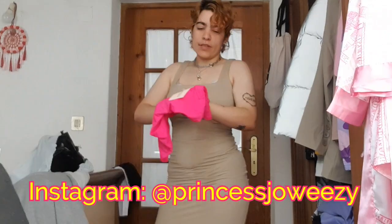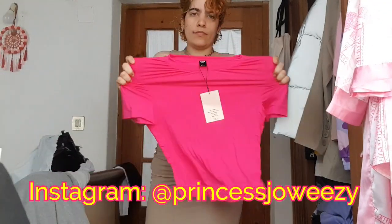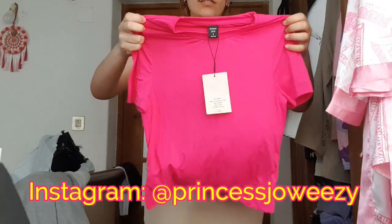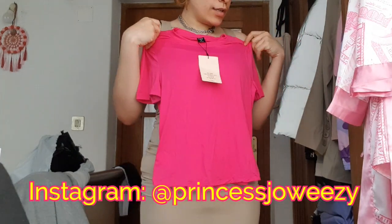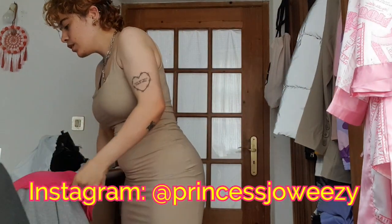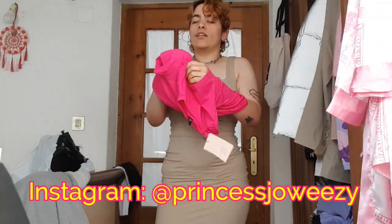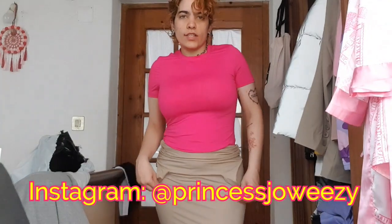This is one of the ones I remember. It's a top, same material. This is all the same stretchy fabric. I really like the color. On camera, it looks like a hot pink, but in person, it has a little purplish tint to it. I really like this top. We shall try it on with the dress, using the dress as a skirt.